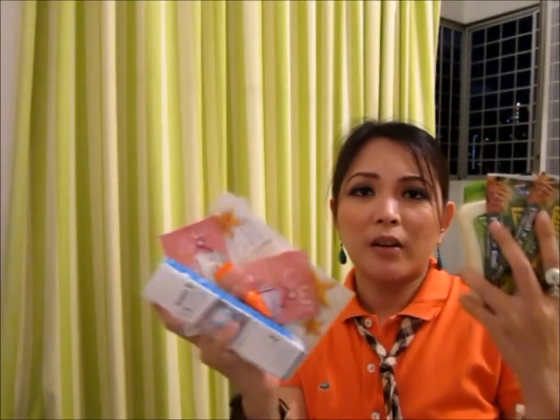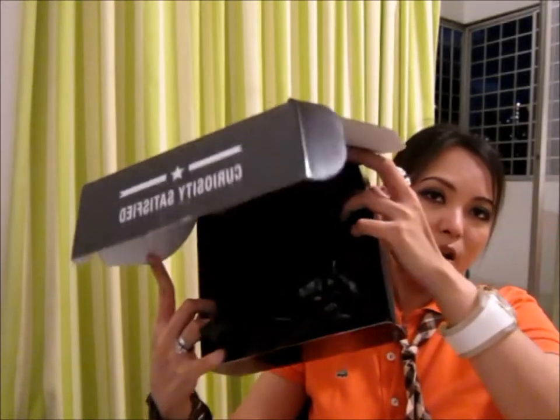I don't want to compare. Comparing is over and done with. But, you know, that's the first box. So I'm not keeping this one anymore. And a couple of the vouchers.